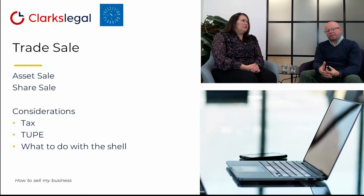Whereas if a business sells the underlying assets and goodwill, it's that corporate wrapper that still owns those assets and on disposal is entitled to the income and consideration for the disposal, which means that it's then an issue for those founders to extract that value in that wrapper in the most tax efficient way they possibly can.